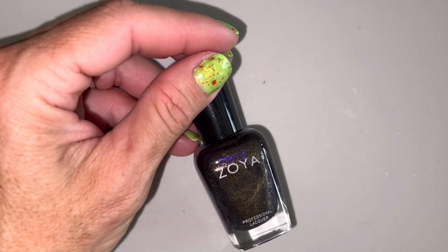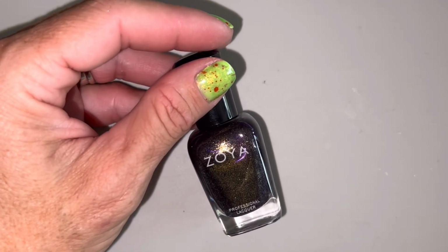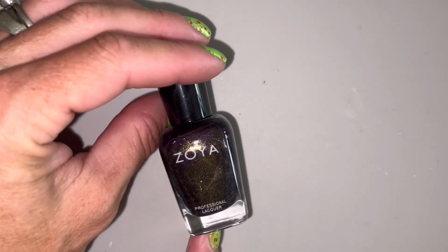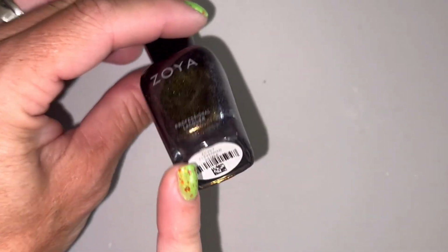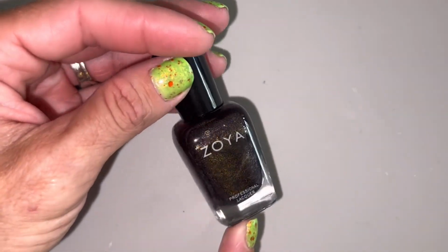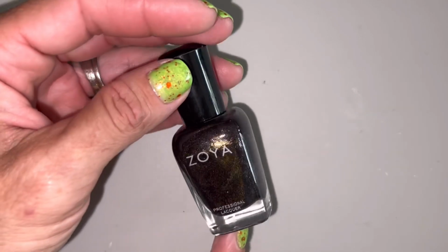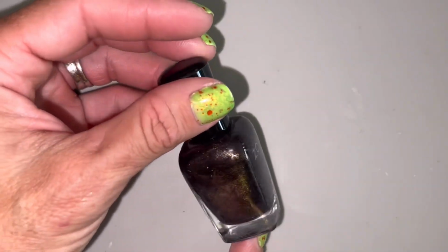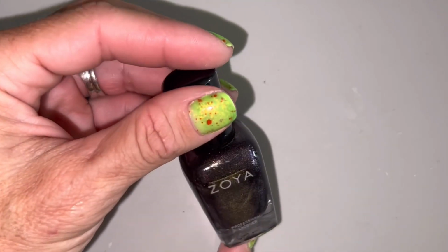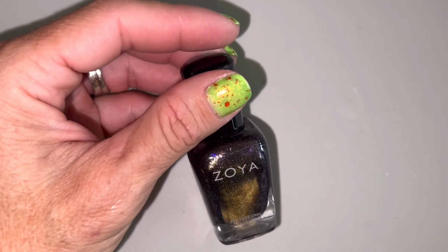And then one last one is another Zoya. I tried really hard to hit my Zoyas this year because I always seem to forget about my Zoyas and I want to go back and try them. I have loved this polish and I still have never worn it. This is Sansa, and it looks brown, but it's really like an eggplant, with this really fine gold shimmer in there. I don't know when else I would ever wear it, so I'm going to try and get it on my nails this fall.